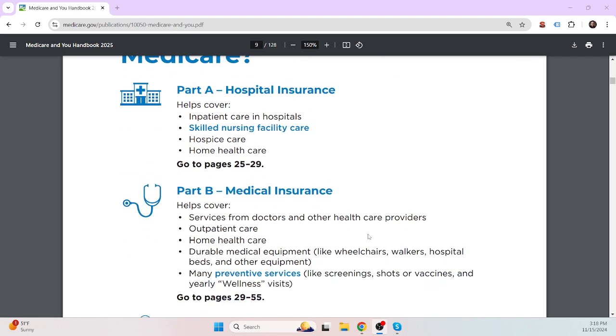Next is Part B of Medicare. Part B is known as your medical insurance. This does have a monthly premium. In 2025, it will be $185 a month. It also has a deductible. In 2025, the deductible will be $257. So A and B is what you get when you sign up for what's known as original Medicare through Social Security. For most people, they do this when they turn 65. The medical insurance will cover your doctors, other healthcare providers, outpatient care, home health care, durable medical equipment, and also many preventative services like screenings, shots, or vaccines, and yearly wellness visits.